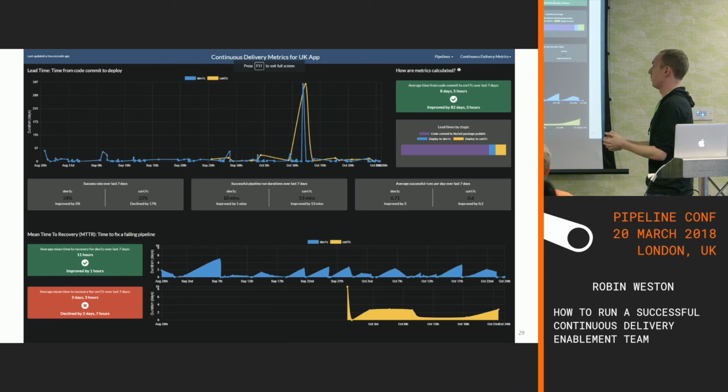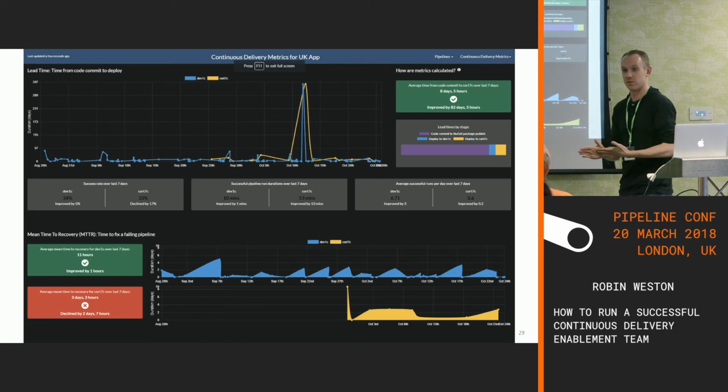This is the thing I'm most proud of. So this is a shout out to Steve Smith and his measuring continuous delivery. We're on the hook for metrics. We need to measure those metrics. So instead of having some scripts that we just run randomly, we're like, let's just build a dashboard and have it there so we can just reference what the state of play is.